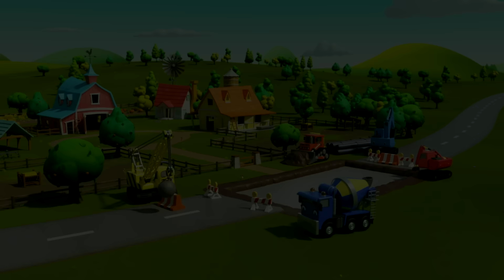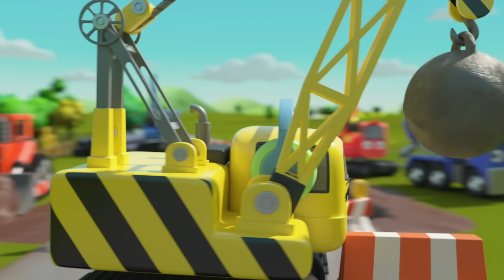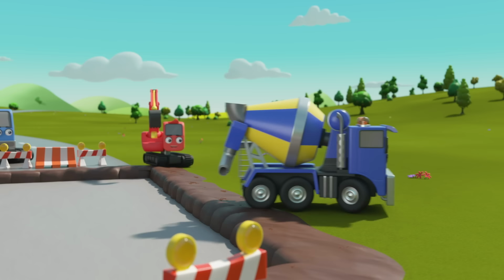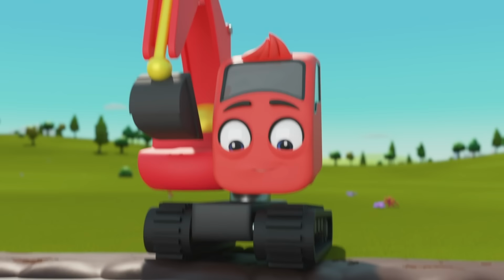Hey, look. It's all the construction vehicles. Looks like they're repairing the road by old McDonald's farm. See? Digley and CJ are filling the pit with fresh concrete. Cool. What is it, Digley?